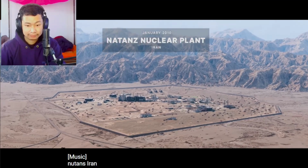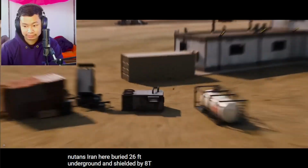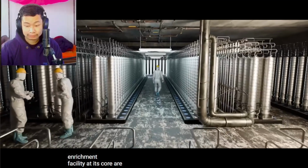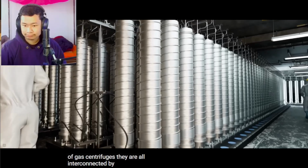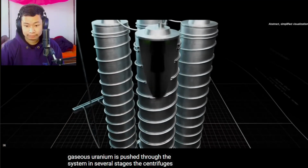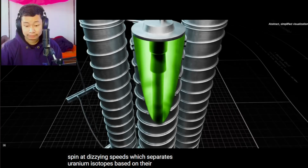Natanz, Iran. Here, buried 26 feet underground and shielded by 8-foot concrete walls, lies a top-secret uranium enrichment facility. At its core are rows upon rows of gas centrifuges, all interconnected by a maze of pipes. Gaseous uranium is pushed through the system in several stages. The centrifuges spin at dizzying speeds, which separates uranium isotopes based on their weight.